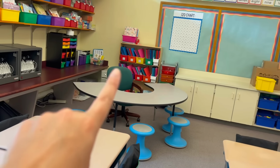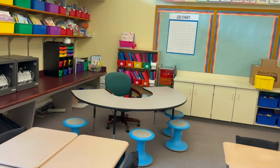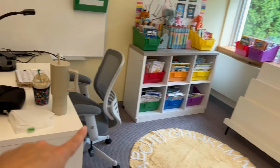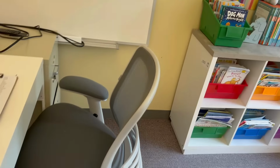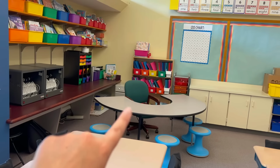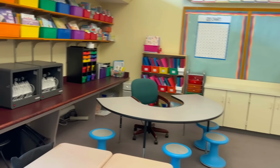But these two chairs, for any small group during writing time, all of my reading groups, I am always pulling kids back to that table. My aide had that table. So I'm thinking of getting another one of these chairs. It was like $100 or so. And it's just so comfortable and well worth my time, especially with my back scenario. So I actually think I might replace that chair before the start of the year.